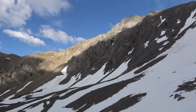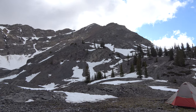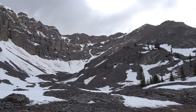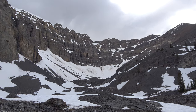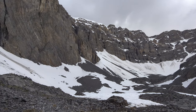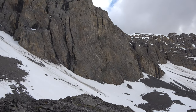Interesting to see the elevation gain. Felt like a lot of uphill. Here's a tent again. Now I'm gonna pan this way. The lake is down on that bowl there. The second lake is further up. But the lower lake is barely visible right now, so the upper lake's probably just snow still, snow and ice.